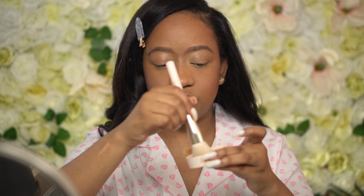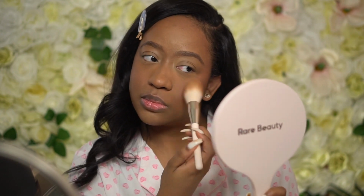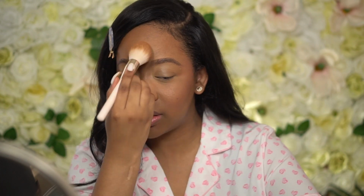When they dropped the powder, they also dropped a brush. I'm gonna try it. I'm just gonna put some in here and swirl this around and then set the rest of my face. This color is good for my all-around face, but it's definitely not for my under eyes. Yeah, medium deep is not gonna work for me, so I'm not even gonna open it.